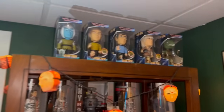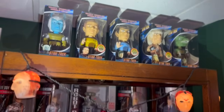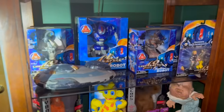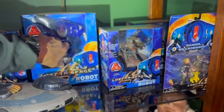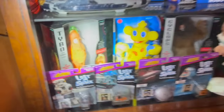Standing over here in this corner, we have Star Trek bobbleheads. Check them out, very cool. Dropping down to some Lost in Space figures, along with the Jupiter 2. This is the new version of the Star Trek unit, or Star Wars, Lost in Space. And there's some more Lost in Space back there.